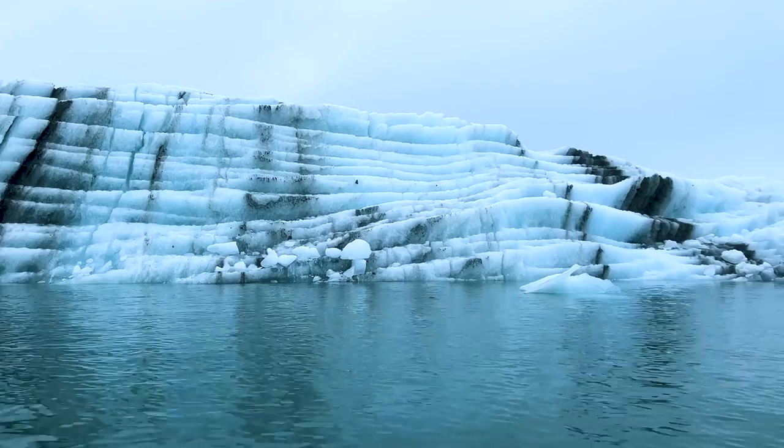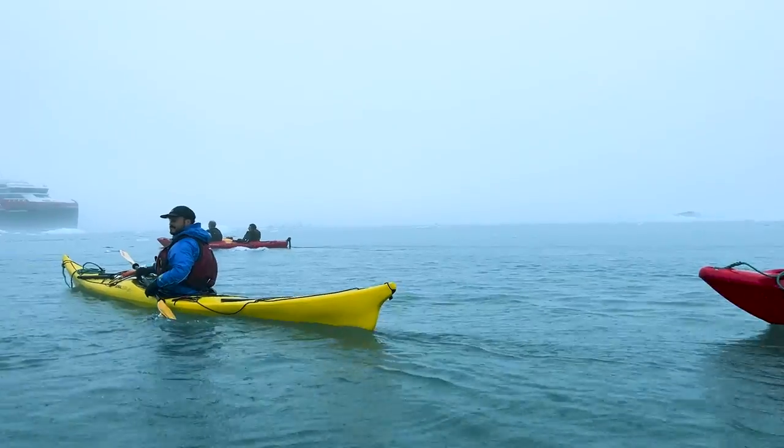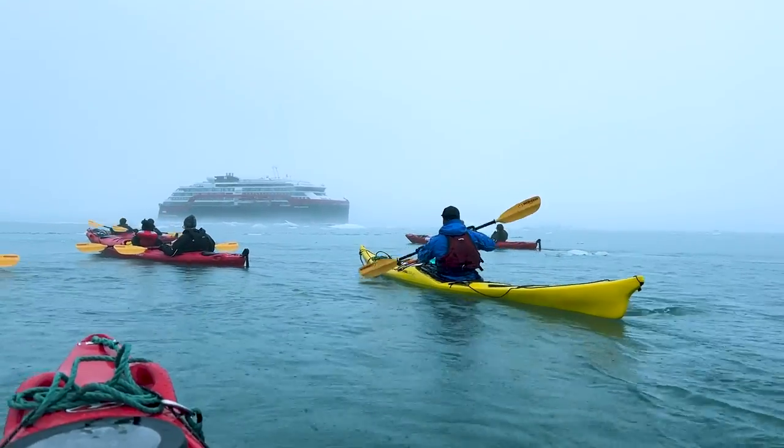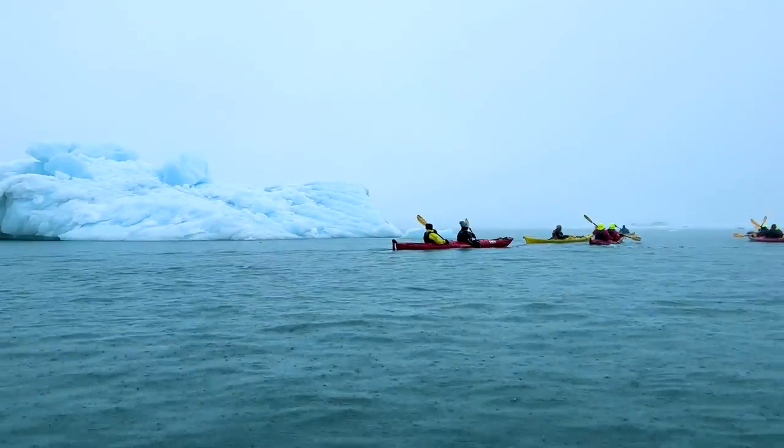There are moments in life that you just can't replicate, and kayaking through Icy Bay in the rain is one of those moments. This is an experience I will never forget. We carved our way through drifting icebergs as seals popped their curious little heads out of the water.